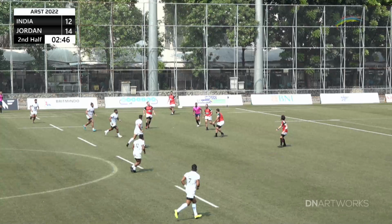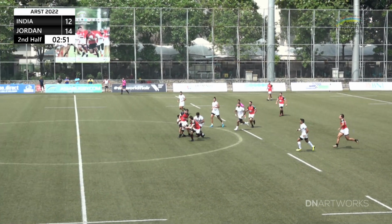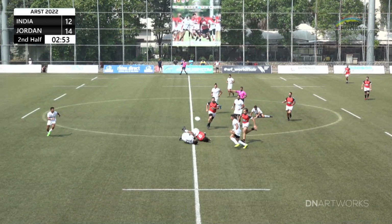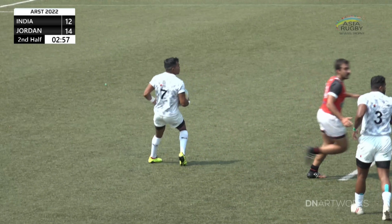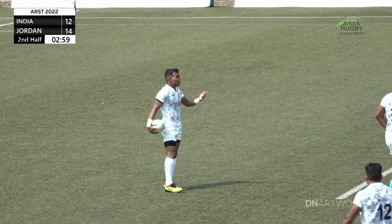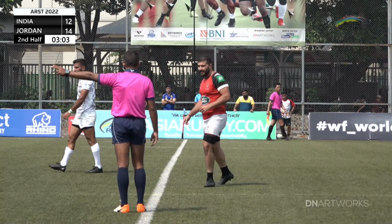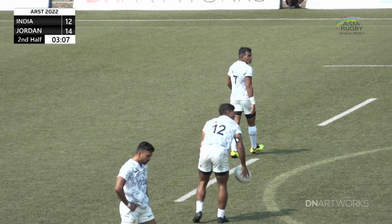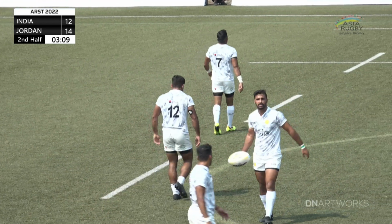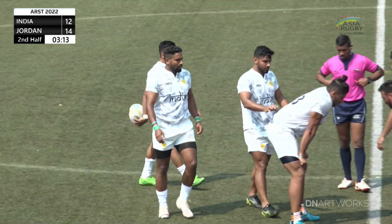India will opt for the tap and go. Sorry, Jordan. These big men from Jordan, they're agile. He gets the ball away. Bit of a juggling act there, and the referee calls it a knock on. Knock forward. Scrum feed to India.